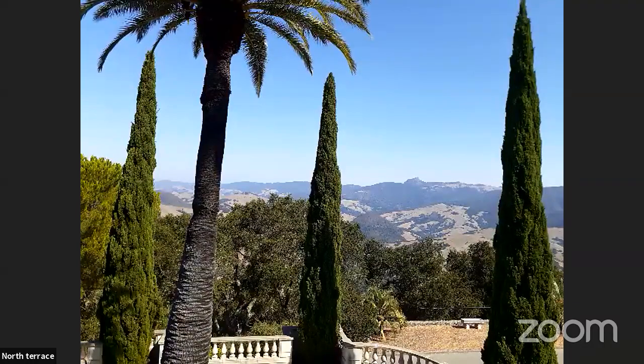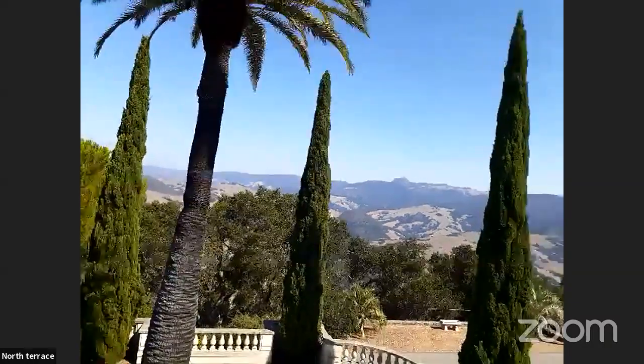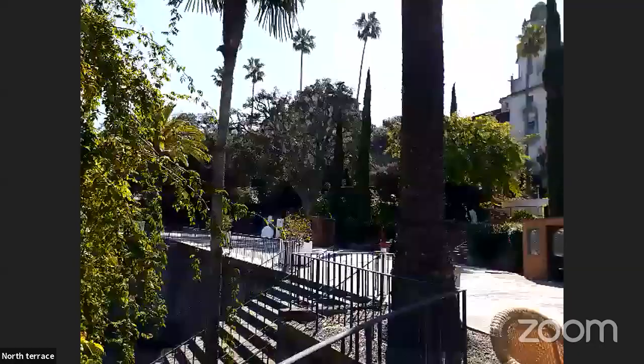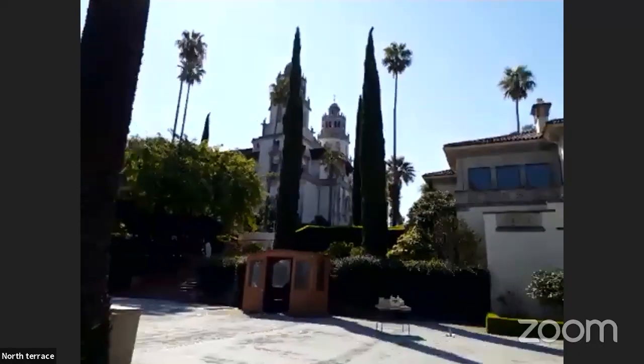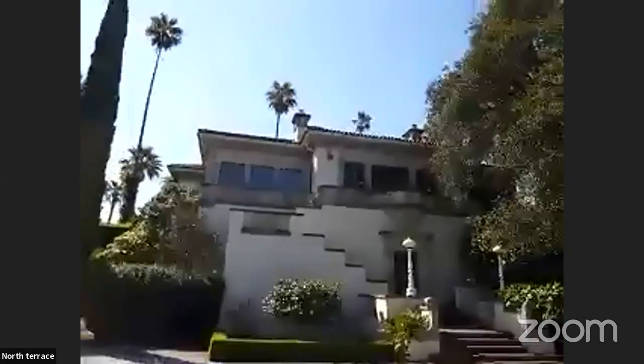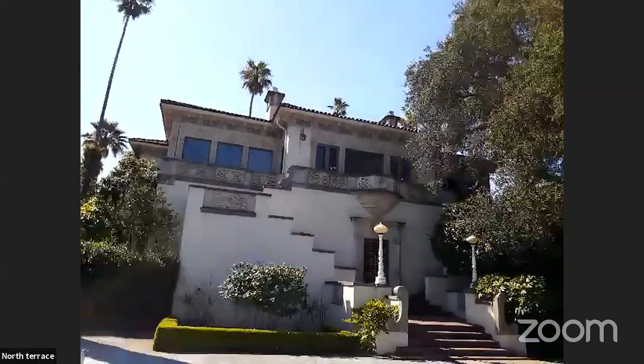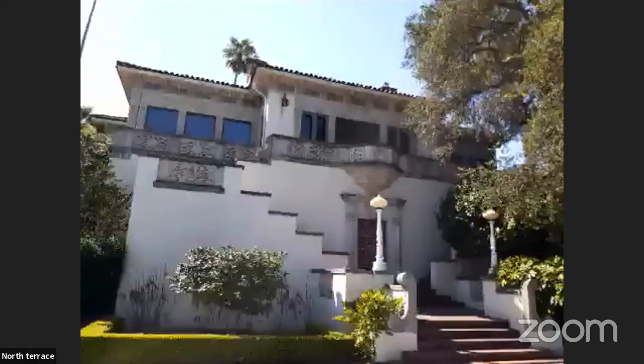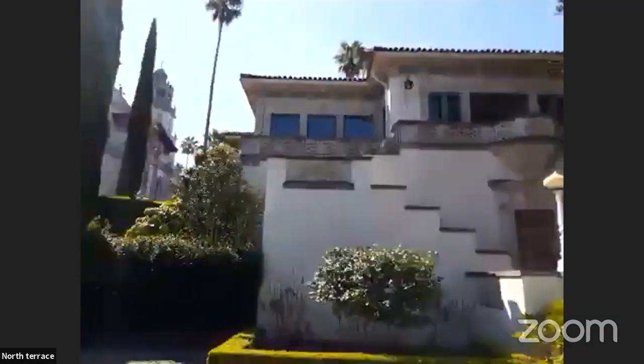So there's the ranch out there, and it's all about the view. It was all about the view. So that's why he chose to build near the family campsite on this hilltop. We see one of the cottages, Casa del Monte, House of the Mountain, and it's named for the view of the Santa Lucias that we just took a peek at.